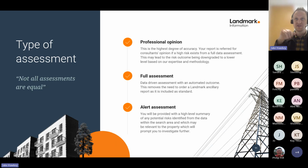And then the professional opinion is, as it says there, the highest degree of accuracy. It's effectively taking that full assessment and giving all of that information to a trained environmental consultant. They've got the knowledge, understanding and expertise to review what that data is trying to convey. Is it over-exaggerating? What is the overall risk opinion for the site? More often than not, what it leads to is them downgrading and lowering the risk. That could be the difference between receiving a pass report and a further action report. So the benefit is that you get fewer issues, so we're increasing our pass rate, and obviously giving you the confidence that we're providing you with the highest degree of accuracy.